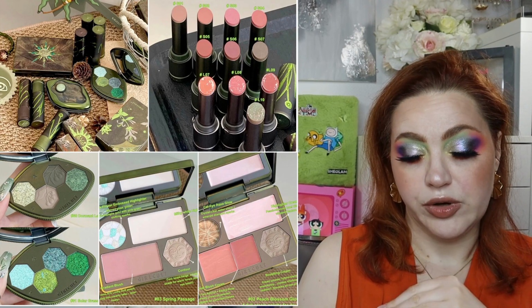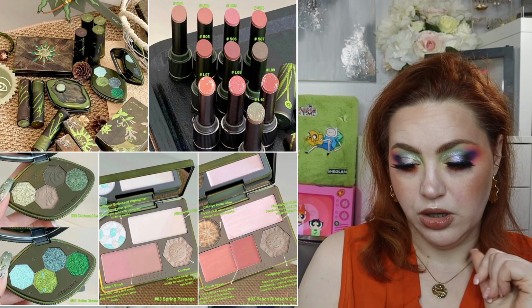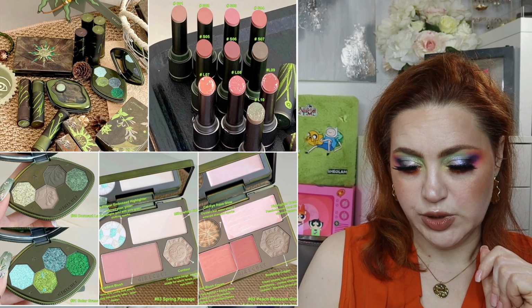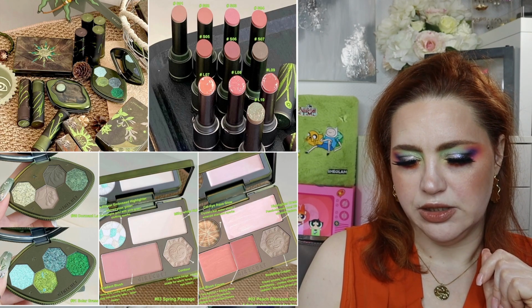We do have lip products, seem to be 7 matte lipsticks as well as 4 shimmer lipsticks, if I'm not mistaken. Do we have another one? No, I think that's all in the collection.